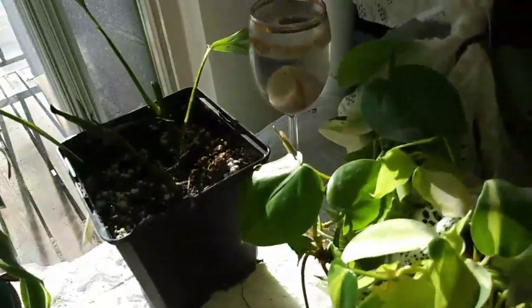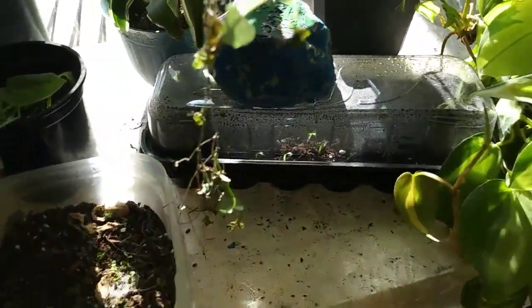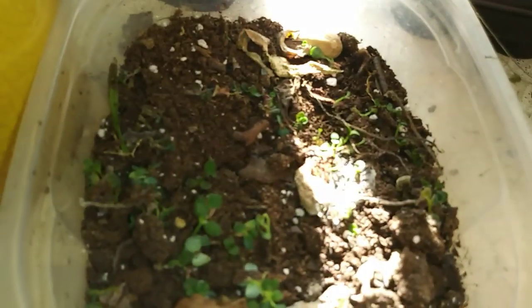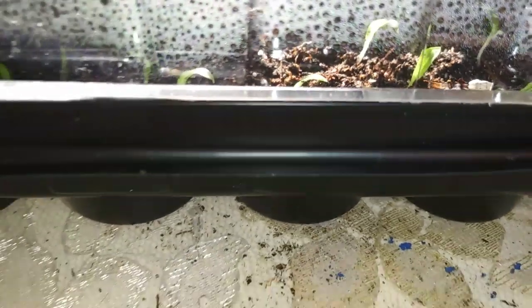So right here is a whatchamajiggy thing. You guys know what that is. I'm trying to grow it. Here's some propagations right here. Here are some more spider plant, some orange mandarin spider plant seedlings. You guys can see that on my Instagram page.